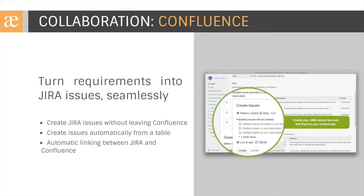Another benefit is the automatic bidirectional linking created between JIRA and Confluence. Your JIRA links show up in Confluence, and your Confluence links show up in JIRA. This keeps things simple for developers since there's always a link back to the original product requirement for the issue or feature they are working on. It provides traceability to product owners, which is a huge win for them.